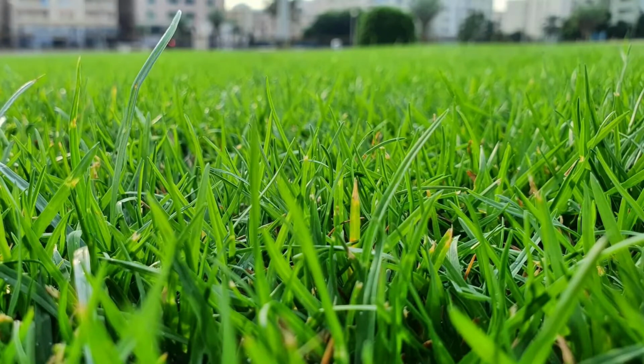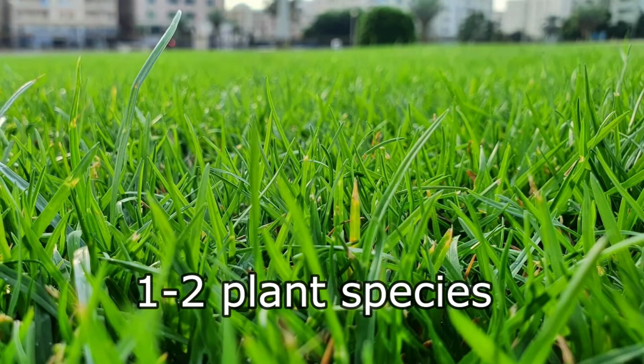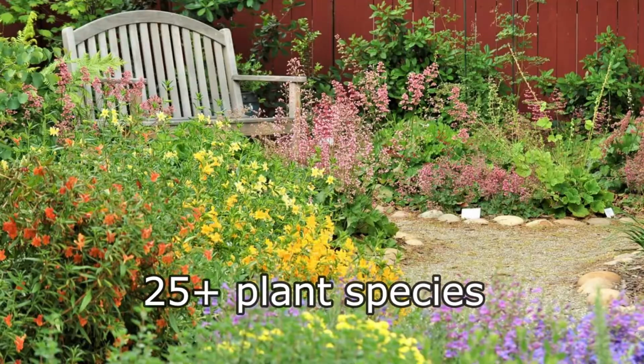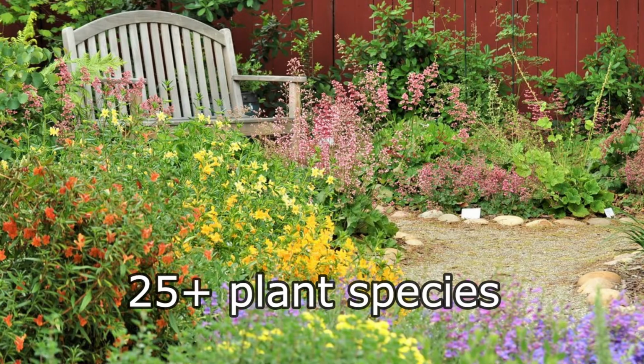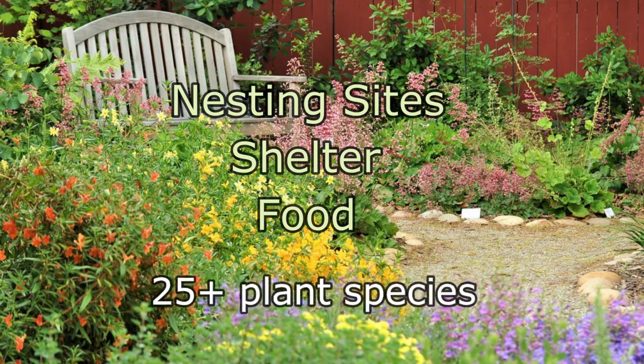Let's take the grass lawn as an example. A traditional grass lawn may only have 1 to 2 plant species with no flowers or surviving grass seeds. So what resources does this leave for wildlife other than blades of grass? It's essentially a food desert and a severely degraded habitat. Meanwhile, a native heavy yard may have upwards of 25 plant species that provide essential food, shelter, and nesting sites for our pollinators and other wildlife.